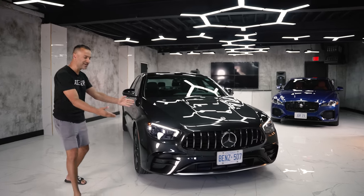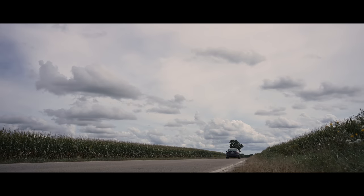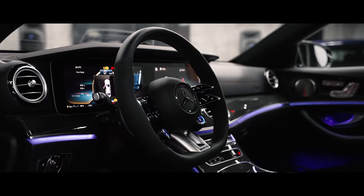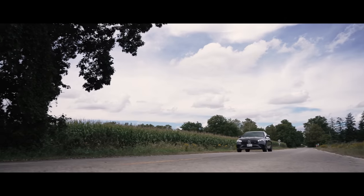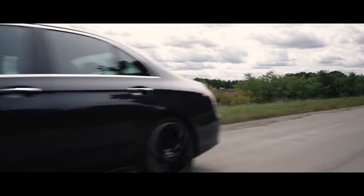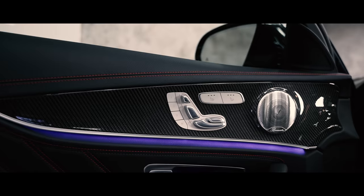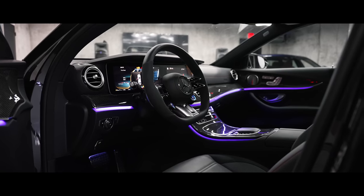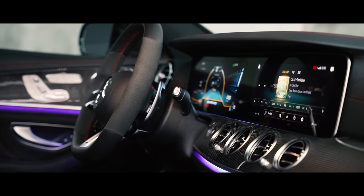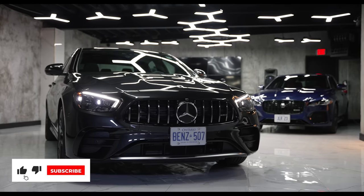Today we've got the 2021 Mercedes-Benz AMG E53. So if we take a look at the front of this E53, you'll see these headlights.